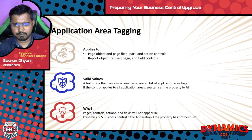and it applies at the page level, field level, part and action level, and in the same way in report objects, request page and field control. The valid values are a text string, and if you want a control or a field visible everywhere, then the property value All is all that you need to assign.